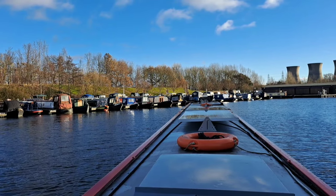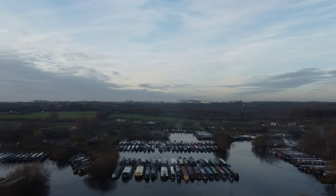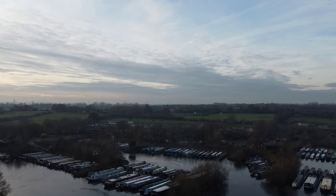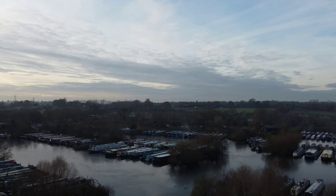Yeah, even though this is the largest inland marina in Europe, you don't feel like that. All the little moorings here have got their own little pods and pontoons for the original fishing lake. It's gorgeous.